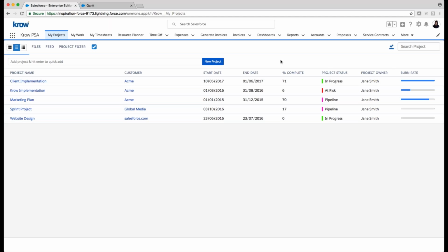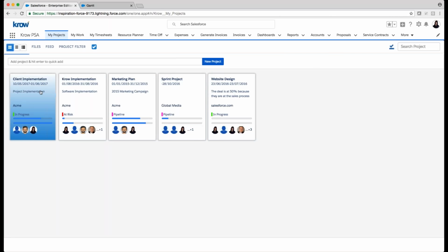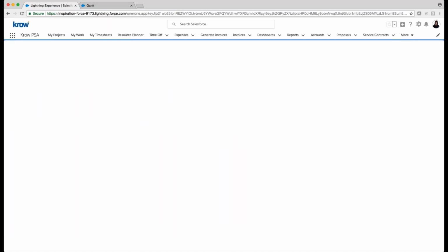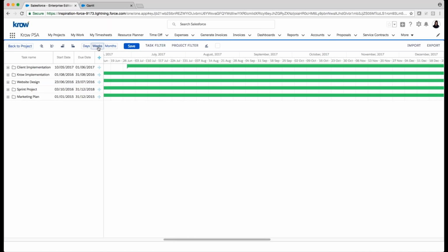I can add a new project right here as well, or search for projects, and I can filter my projects and so forth. But right now I'm looking at my active projects that I have a responsibility for and or access to, if you will. I could see these in a card mode. Maybe I'm more familiar or want to see it here, and I can still do some filtering here, and I can see a little bit more information like percentage complete and burn rate and who's on this project as well. What I can also do is switch right over to the Gantt view for all of my projects. So this is the overall Gantt view, if you will. I can still drill down into the details of this particular project right from here.